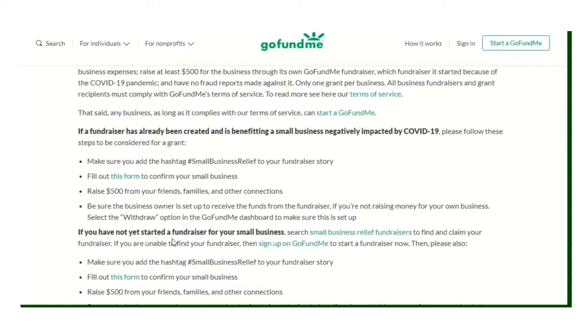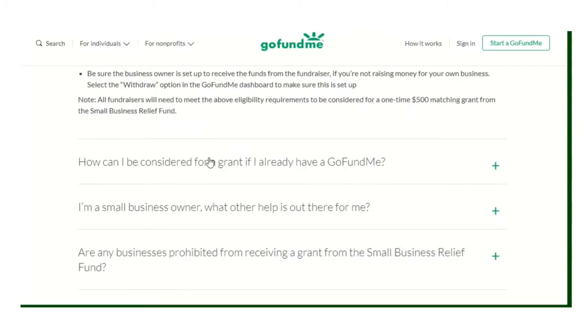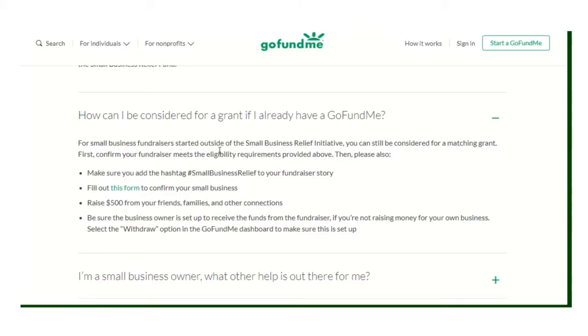And if you haven't started a fundraiser, you can search here for the Small Business Relief Fundraisers to find and claim your fundraiser. If you cannot find that, then you can sign up and start your own fundraiser, and basically just follow the same rules as above. How can I be considered for a grant if I already have a GoFundMe? For small business fundraisers started outside of the Small Business Initiative, you can still be considered for a matching grant. First, confirm your fundraiser meets the eligibility and also basically do the same steps as above.